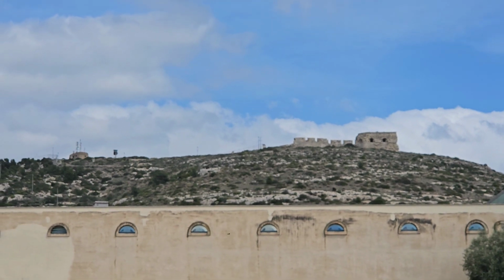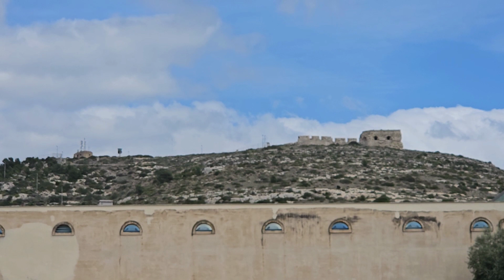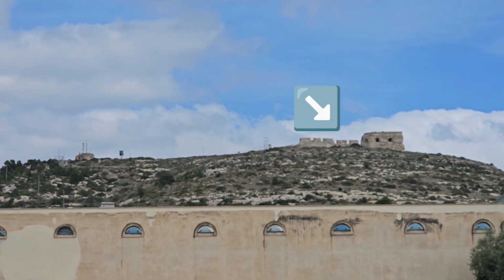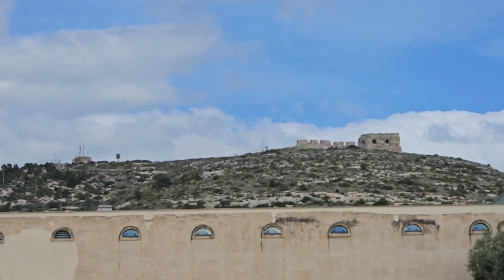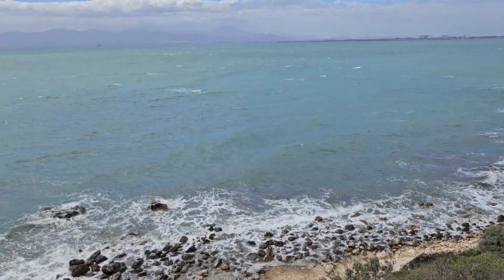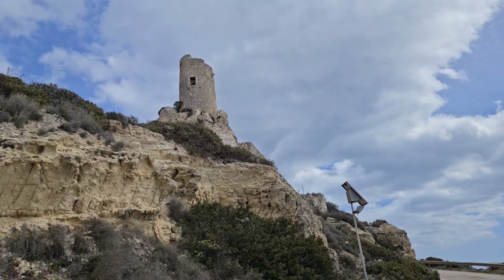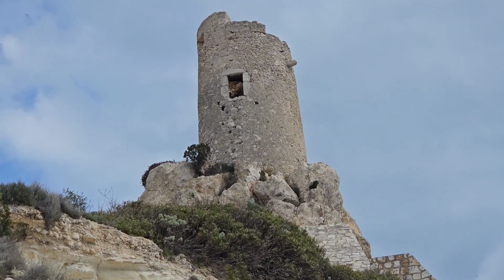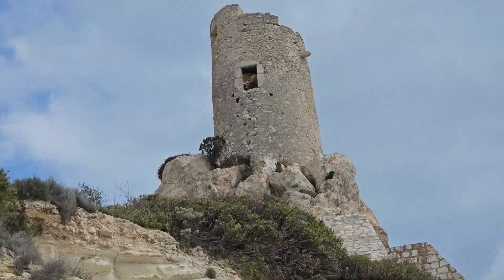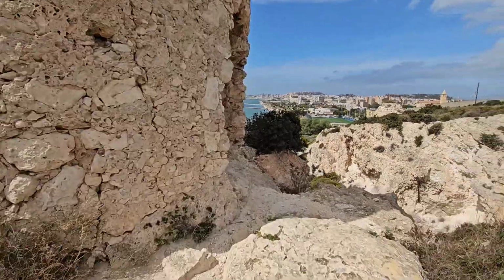Up on the hillside on the left, you can see the remains of a tower that, based on the antenna, looks like it's a communications tower now. And on the right is a much larger archaeological ruin of an ancient building that looks like they're trying to keep it totally intact. The views already aren't disappointing one bit. And of course, here's another tower. I got a feeling we're gonna see a lot of these. All right, let's take a closer look at this tower.